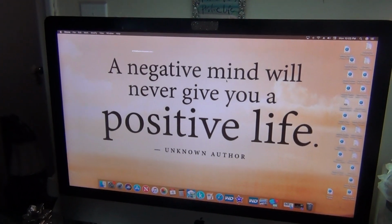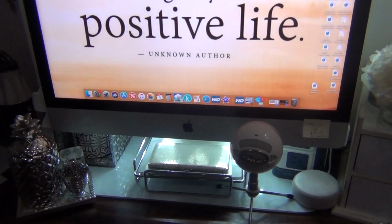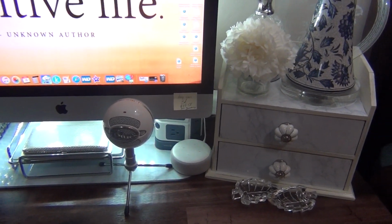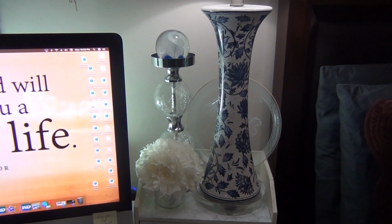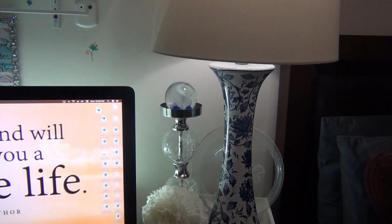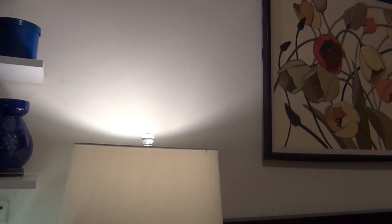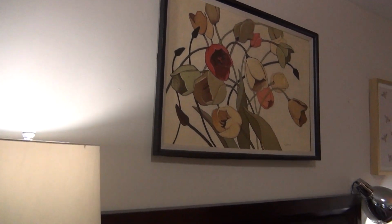In the back of the computer, I have one of those under the counter lighting bar thingies that I got from Amazon, and I love it. This pretty lamp came from TJ Maxx online. And I have a pretty glass plate I got from a thrift shop. Then I move over to this pretty picture frame I got. I can't remember where I got it from, but it's over my bed, and I love the colors.